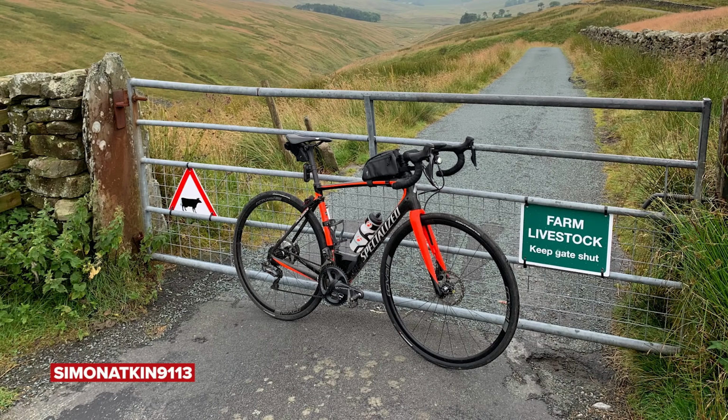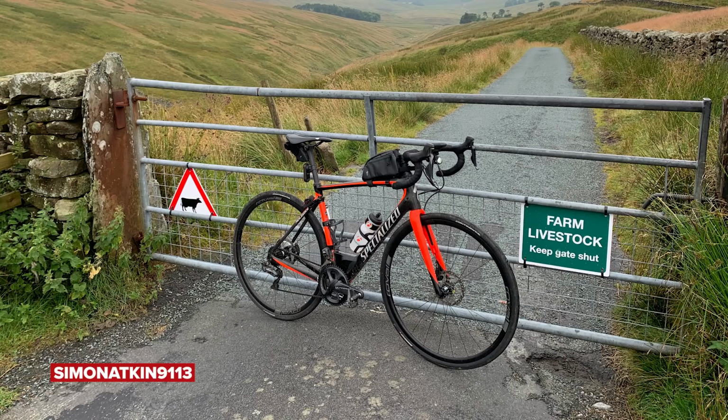There you go. Right, next up is Simon Atkin 9113 with a Specialized Roubaix from 2018. Oh, there's a lot going on here. Oh, Simon. Farm livestock, keep gate shut. Well, at least he's adhering to the farming rules. The gate is shut. True, the gate is shut. So the bike is at a jaunty angle, unfortunately. Whilst I do like this bike, it's not presented very well.